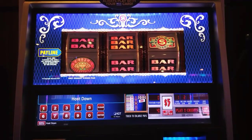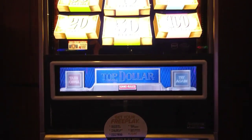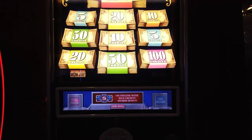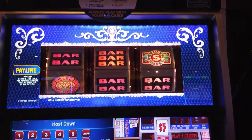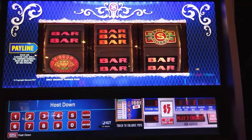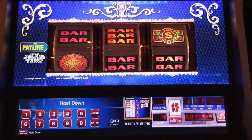I'm at MGM Northfield, getting ready to play $5 top dollar. Got $200 in. See what we can do. Max bet, 10 bucks.